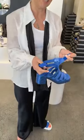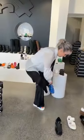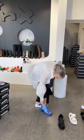Actually, Renee, you look amazing in these. I think you'll look amazing in them too. It will really pop with that outfit. You need a colour in. It's Women's Race Day.